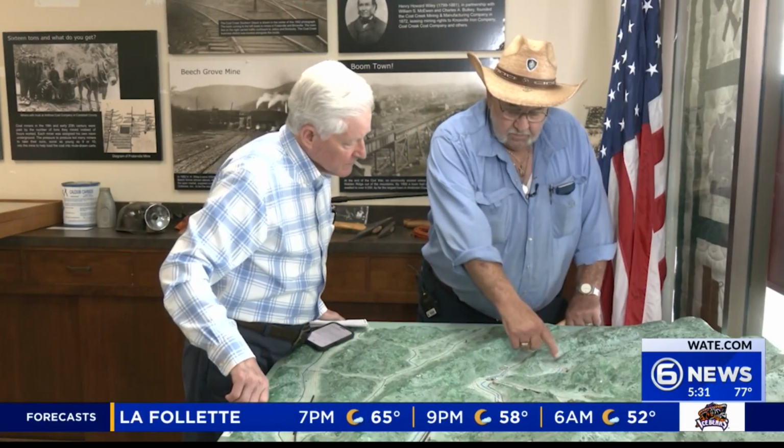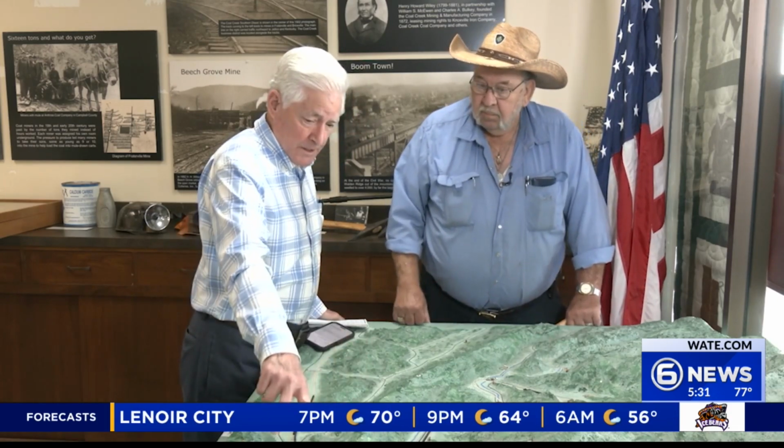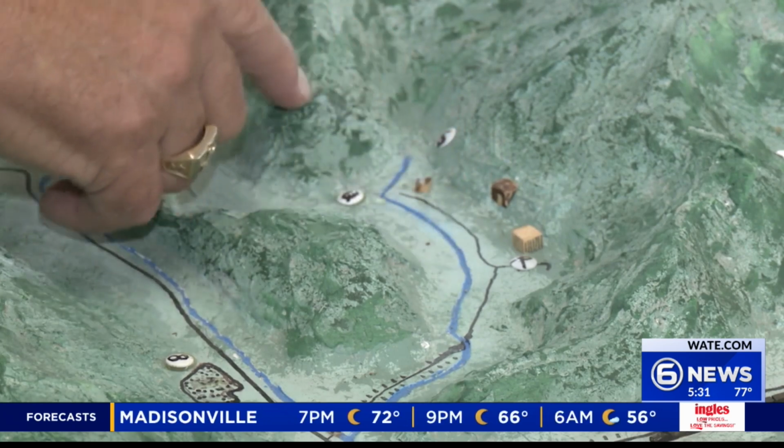Right in here, back in this holler right here. Retired coal miner Lonnie Dyson showed us where he worked as a teenager when he was a high school freshman. My dad caught me playing hooky, and he said, "You've got one of two choices. You can go to school or go to work." I said, "Give me a light."